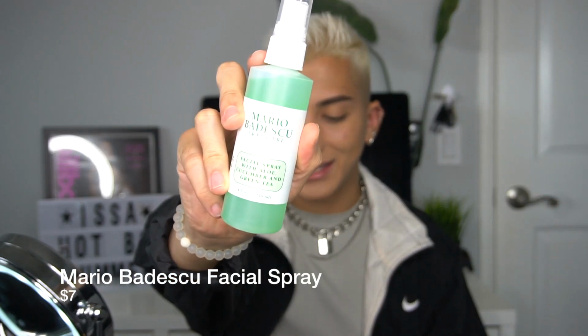But that's that. Then the final step is going to be a setting spray. I use the Mario Badescu Facial Spray with aloe, cucumber, and green tea. It is like $7. You can also buy the little one for $5, but you get more product for this one. So you just spray a little bit. This is gonna give you life back because of all the powders and stuff. And then what I like doing is actually pressing the powder with that same beauty blender that was damp and just press it into your skin.